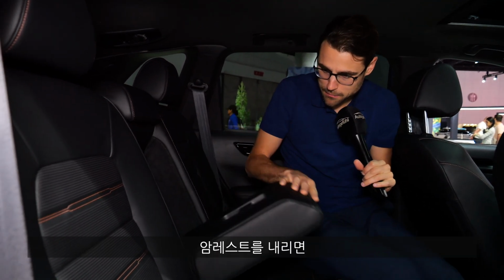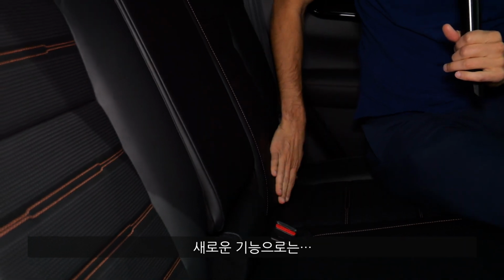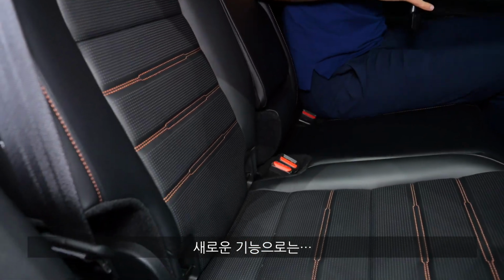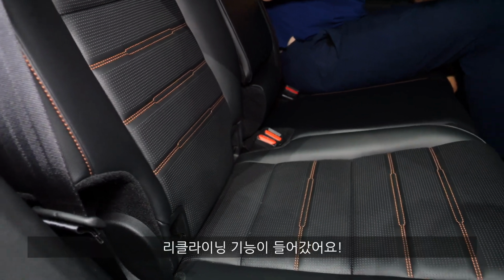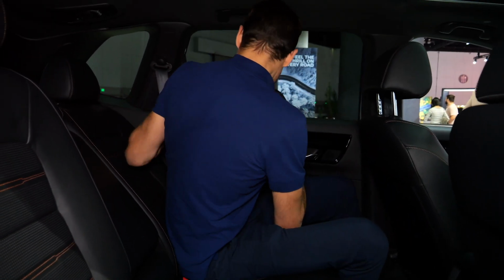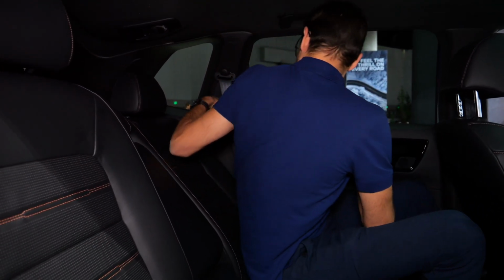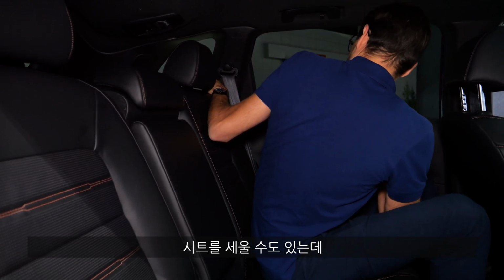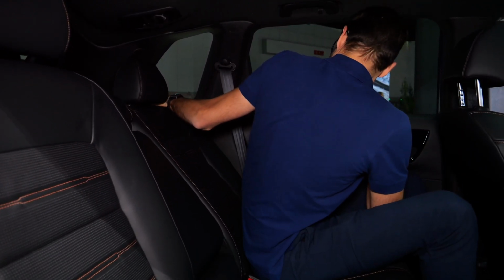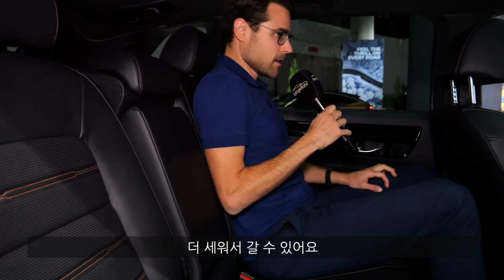Here the middle part can be folded down, not adaptive inside here though. And another new feature is, by the way, that you can now change the inclination of the rear seats. So here we go. That way it can be put backward, more like a sleeping position, or then more upward like this. Let's see, it's a little bit tricky with one hand. There we go. So that's a little bit more upright.